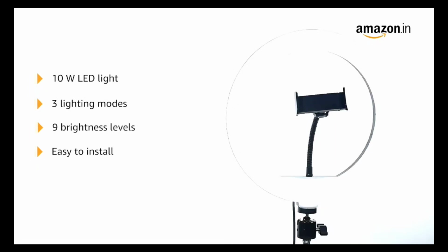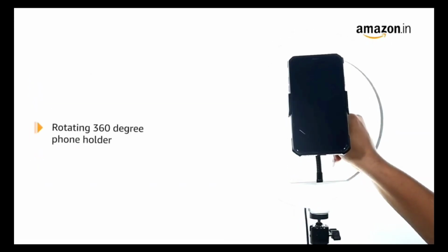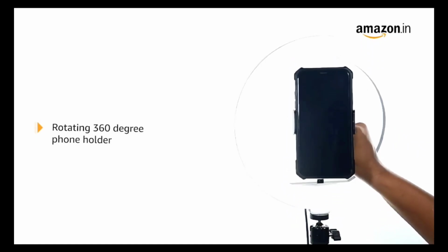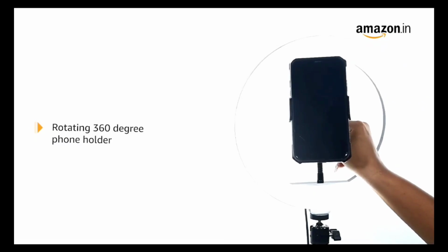The installation is easy and you can do it yourself without any assistance. The rotating 360-degree phone holder combined with the retractable tripod helps you capture professional images and videos.